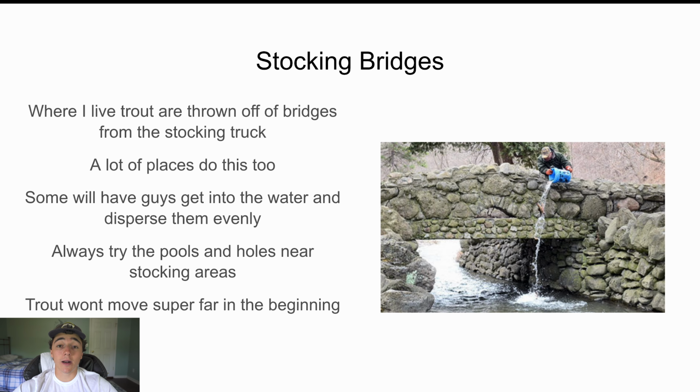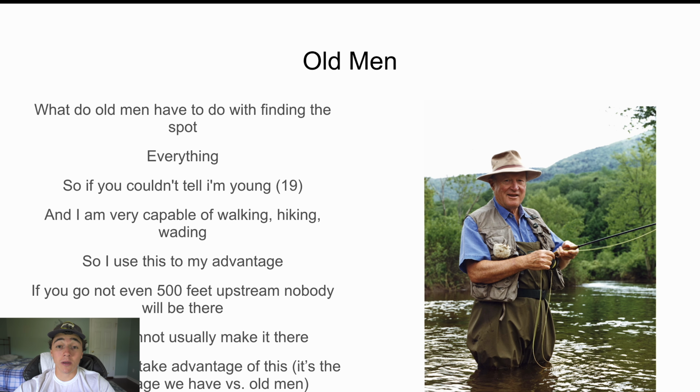But be aware there will be a lot of guys there. Okay, so this one's a little weird, but old men. What do they have to do with finding a fishing spot? Kind of a lot, honestly.